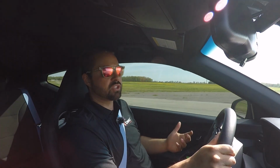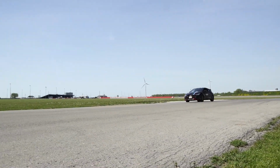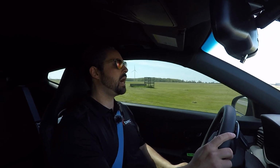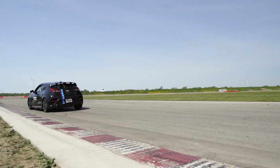So here we are, and it's something a little bit different. You see, everyone talks about all the hot hatches, and you know what we didn't need is another competitor in the segment. But it seems to be arguably that last little bit of affordable fun. It always has been affordable fun. This is something new. I'm here in the Veloster N. And who would have thought the Hyundai from the 90s would end up here on track?